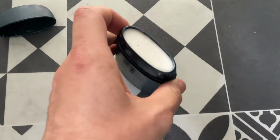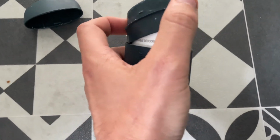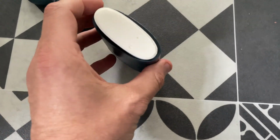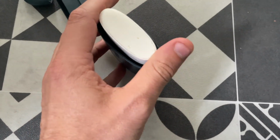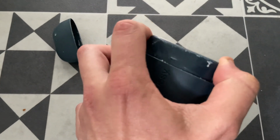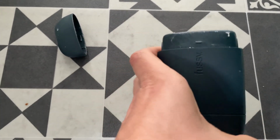When it comes to installing a refill, it's as simple as removing that inner section of the case, popping the refill in, and then adding that inner section back over the top. From there, if you've replaced a previous refill, then you're going to need to wind the deodorant all the way down. It's probably better to do this before you actually put the new refill in.